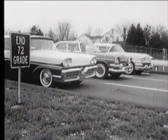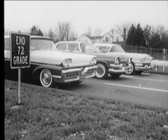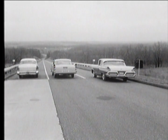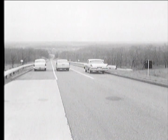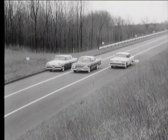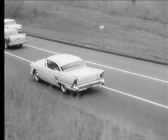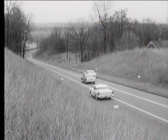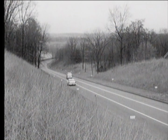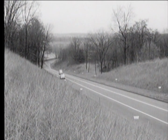Now, since we were on the 7% hill, we decided to test another exclusive feature of flight pitch Dynaflow, the grade retarder. The cars start down together, reaching a speed of 40. At the signal, each car switches to its transmission grade retard position without applying brakes. Well, it's obvious who has the most effective retarding mechanism. Buick, another plus for Dynaflow. And the test is just as effective against Ford and Plymouth.